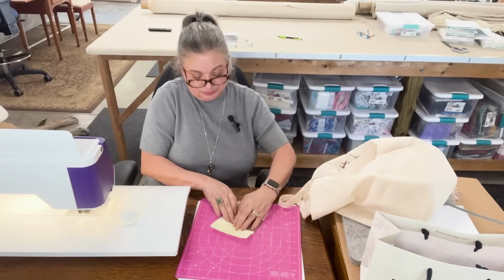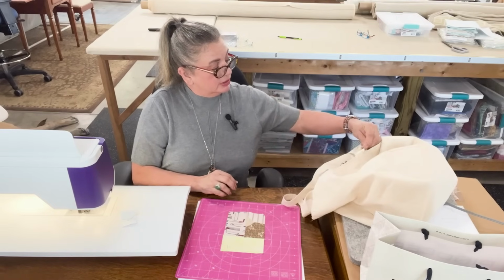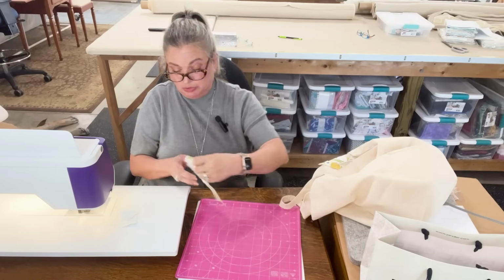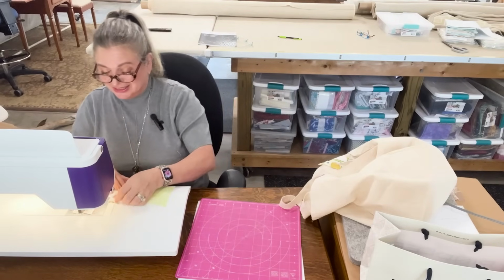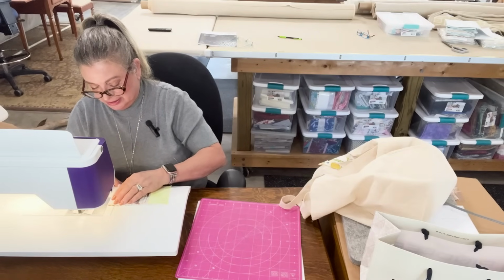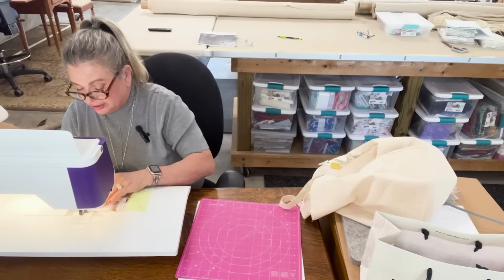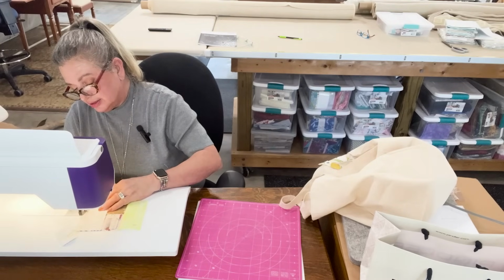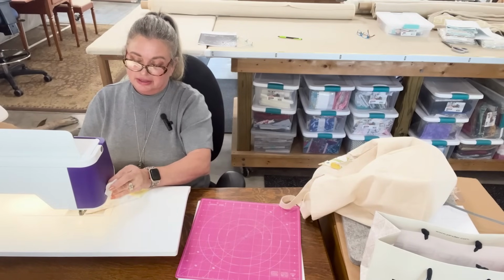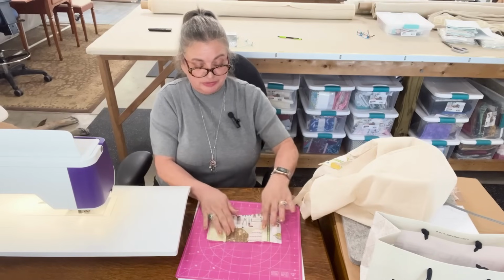Okay. Get another one. Did better that time. I didn't even look. I just grabbed one. Okay, there we go. There's the center.